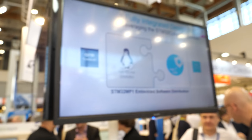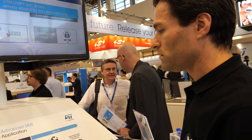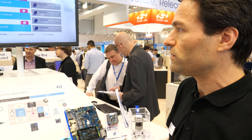So what are the considerations? Is it kind of a big new move for ST in the Linux world? Yes, of course. Our intention was to extend the existing MCU family, the very well-known STM32 MCU family, with a step above. So it's a higher-performance MCU. Yes, on the graphical side, and also with all the connectivity that can be brought by Linux. And there are a lot of other MP1 demos around, right? Yeah, we can move around. Yeah, absolutely.